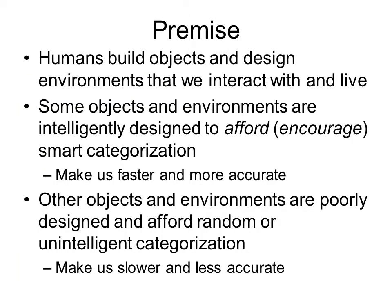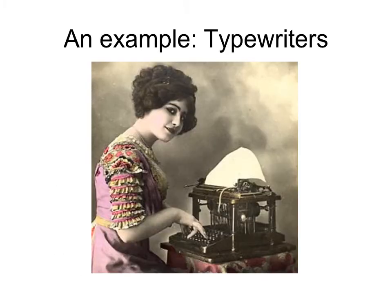So humans, we design and build objects and environments in which we interact and live. And the idea is that some objects that we design and live with afford, and that's a special word in psychology because it means encourage in a certain way, smart categorization. So certain objects make us faster and more accurate. Other objects and environments are poorly designed and afford either random or unintelligent categorization. So they make us slower and less accurate.